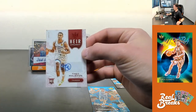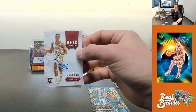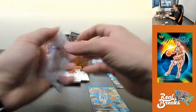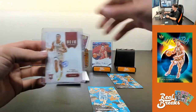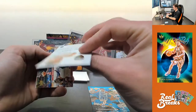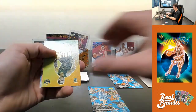And that's a nice rookie auto. Oklahoma City Thunder, Theo Maledon, heir apparent auto. The Thunder to Matt Weinstein. Congrats, Matt. Numbered 40 of 75, Theo Maledon. Works in progress, Isaac Okoro. Bam Adebayo.